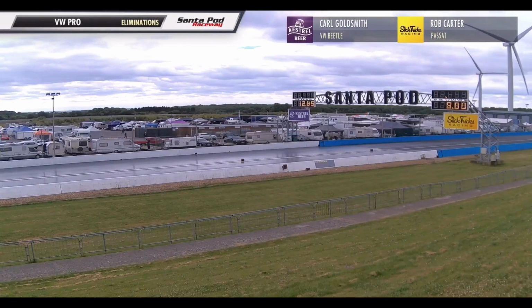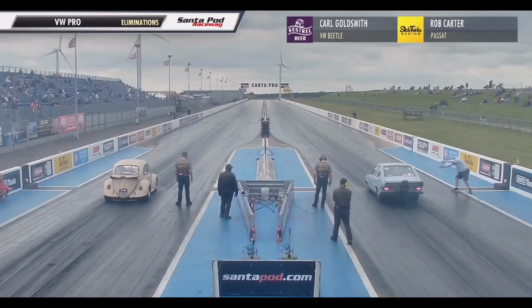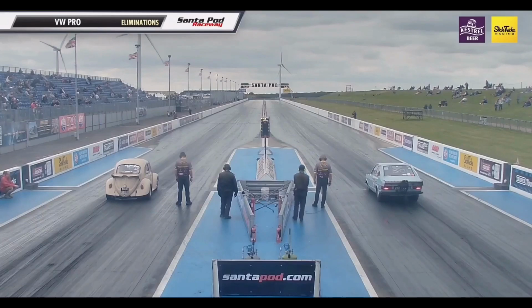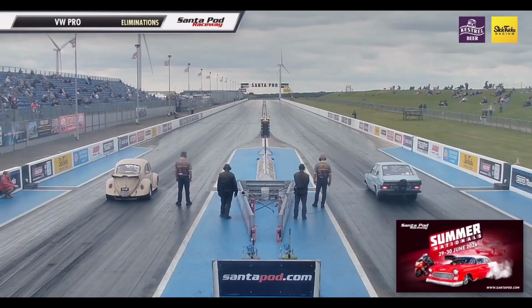In case you're wondering, to be in VW Pro, it just has to have a VW engine or be a Volkswagen Audi Group body. That's obviously got a Chevy in it. Still going to be fun for Carl Goldsmith, though, going up against Rob.